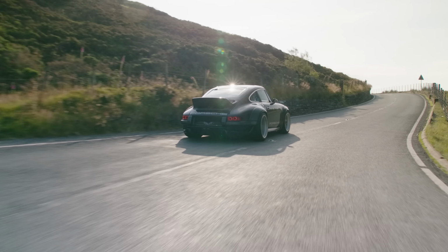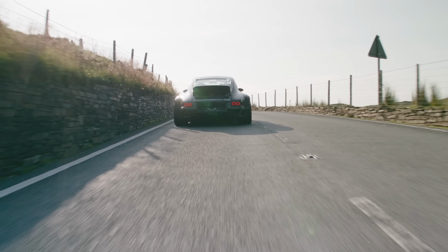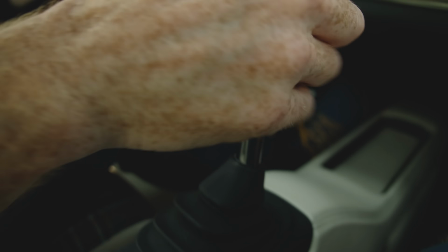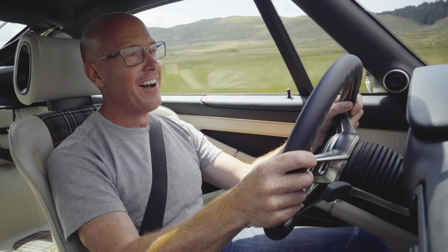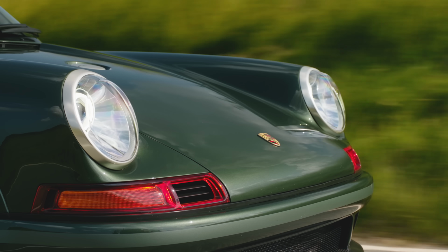I'm just going to slow down again because I want you to hear the full range of second gear. Off it goes. How's that? Isn't that incredible? What an amazing, amazing noise.